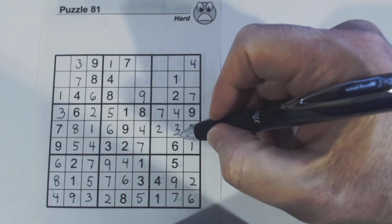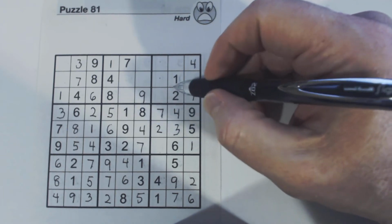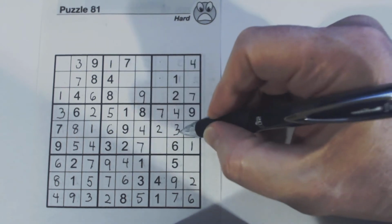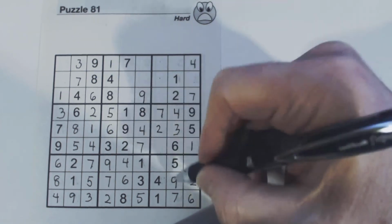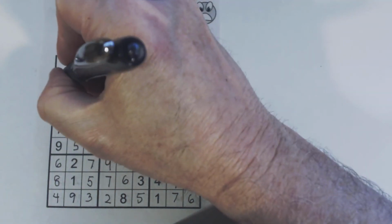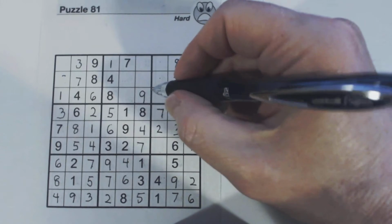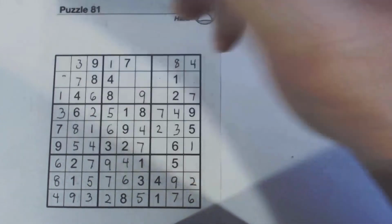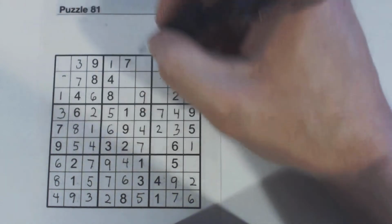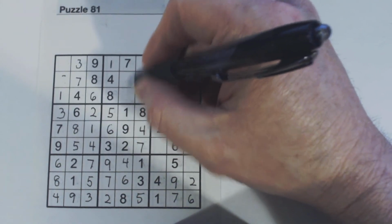Okay. Well, we've got only one number missing here. 1, 2, 3, 4, 5, 6, 7, 8, 9. So that's an 8. Oops, we got an 8 there. Gotta be careful there. What do we have here? We have 2, 2, 5 here and 3, 6.